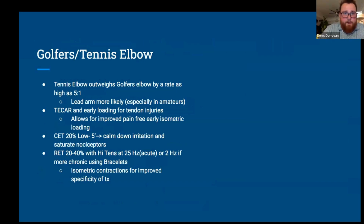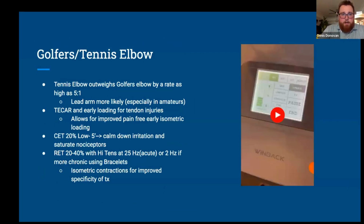So we're going to talk about golfer's and tennis elbow to start. Like I said before, tennis elbow can outweigh golfer's elbow as high as 5 to 1 in amateur golfers, with the lead arm being the more likely issue. One of my absolute favorite uses of Tecar therapy is early loading for tendon injuries.